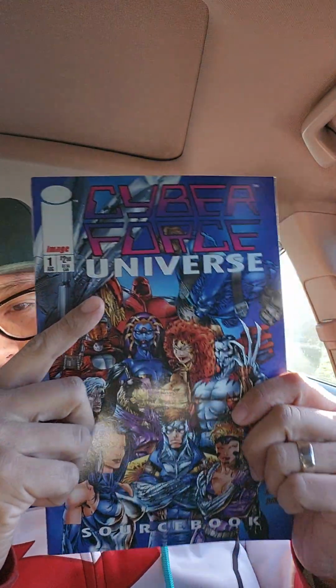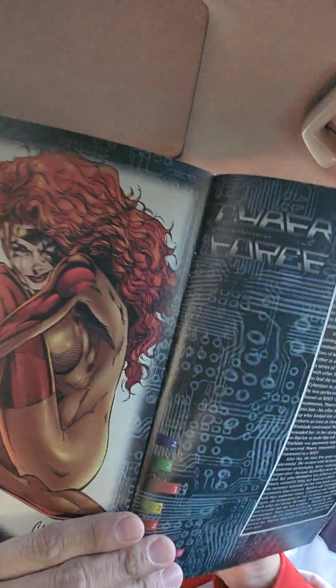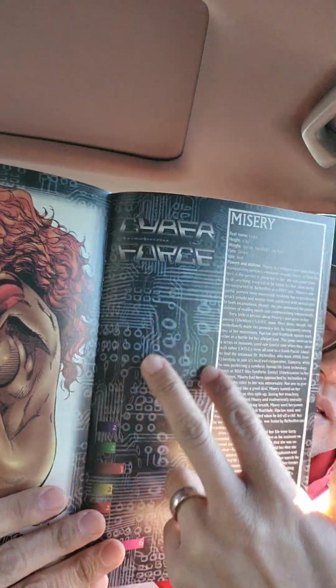And then Cyberforce came out with theirs too. The Cyberforce Universe source book. And they also have J. Scott Campbell here, who drew Misery here, you know. So it's really cool. But this one, I don't know, it's a little bit weird because it has this whole page of, and then the stats or the bar here. It's a lot of empty space, I guess.